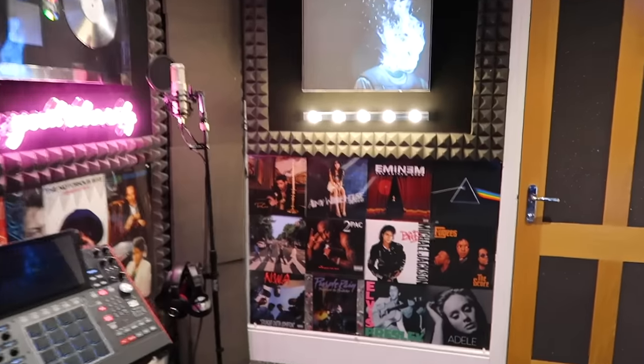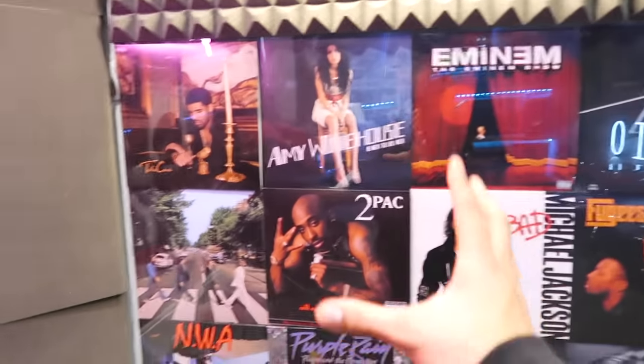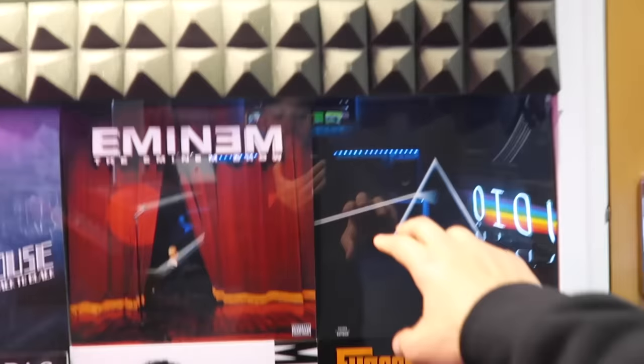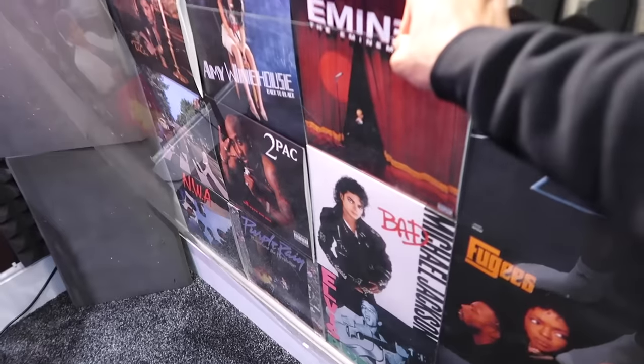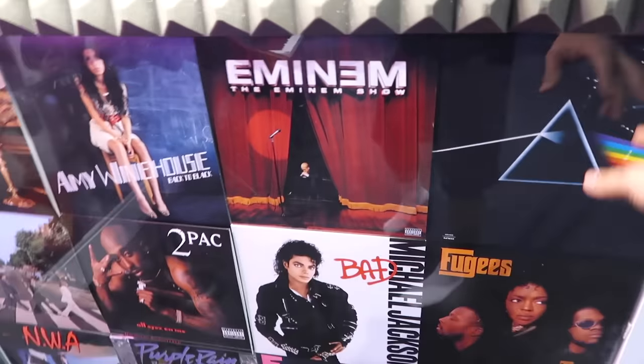Over here, we've got the Wall of Fame, where I've built in all of these vinyl records. Now, these are real vinyl records, and the records are still in there. And then I bought this Perspex sheet and then just put that over the top of it. But you can literally take it out and you could swap, oh, that's falling out there. You can swap out any vinyl record you want, so it's not permanent. It's literally fully interchangeable.